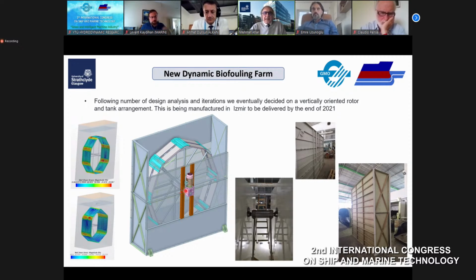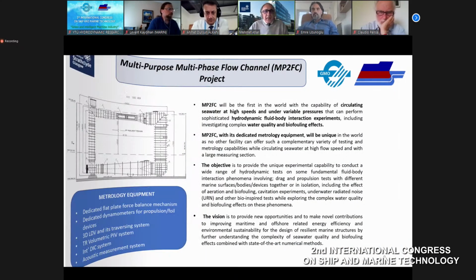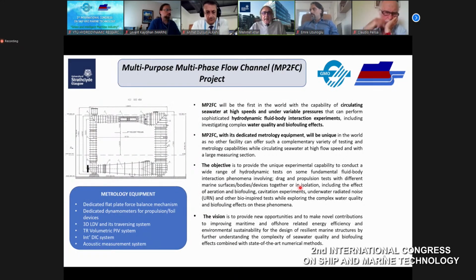Hopefully, we will test them in our fully turbulent flow channel. So this is the second interesting facility that I would like to mention to you. And then finally, about a month ago, together with my colleagues like Yeet and other colleagues in the department, we decided to have a new facility which we call the multi-purpose, multi-phase flow tunnel.